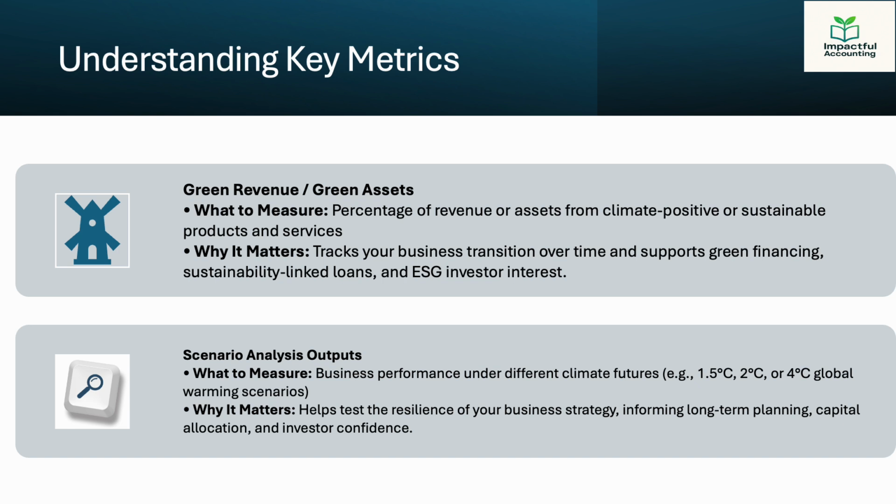The next metric is green revenue and green assets. This tells you how much of your business is already aligned with the low carbon economy. This could be revenue from energy efficient products, services that support the circular economy, or investments in sustainable projects. Why is this powerful? Because it shows progress, not just risk. And it opens doors to sustainability linked financing, ESG investors, and green bonds.